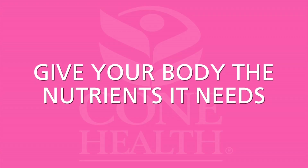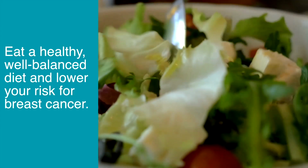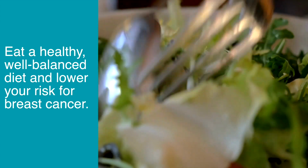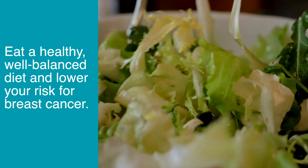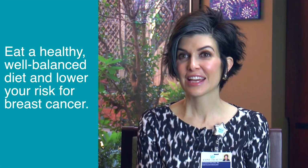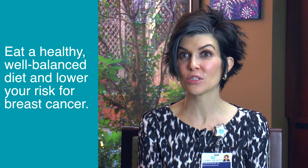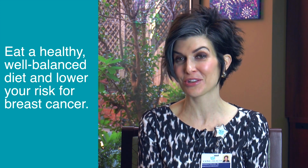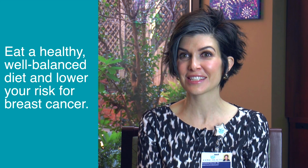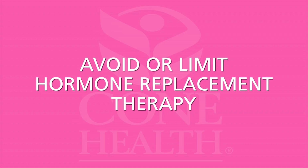Give your body the nutrients it needs. Initially, some of the studies early on looking at diets high in fruit and vegetables were controversial. But then in 2010, doctors looked at a whole bunch of studies, and they found that women that did eat diets high in fruit and vegetables do have a lower risk of breast cancer, which makes sense. So the lesson to be learned there is eat a healthy, well-balanced diet and lower your risk of breast cancer. Avoid or limit hormone replacement therapy.